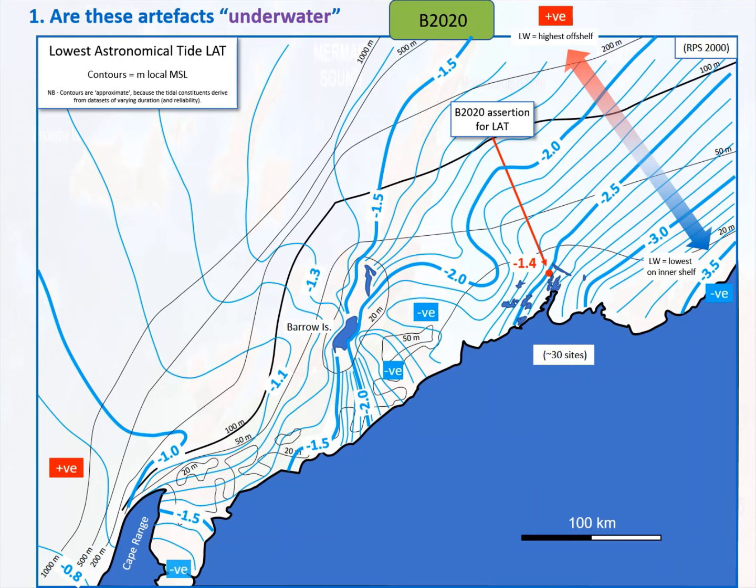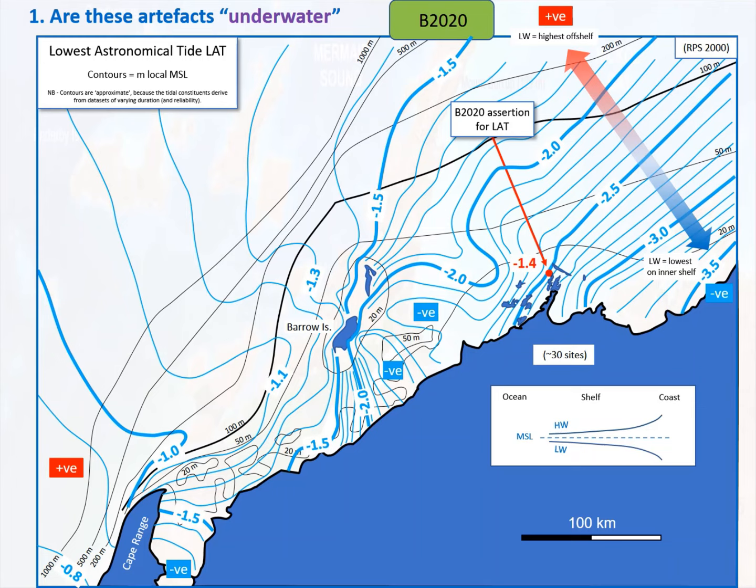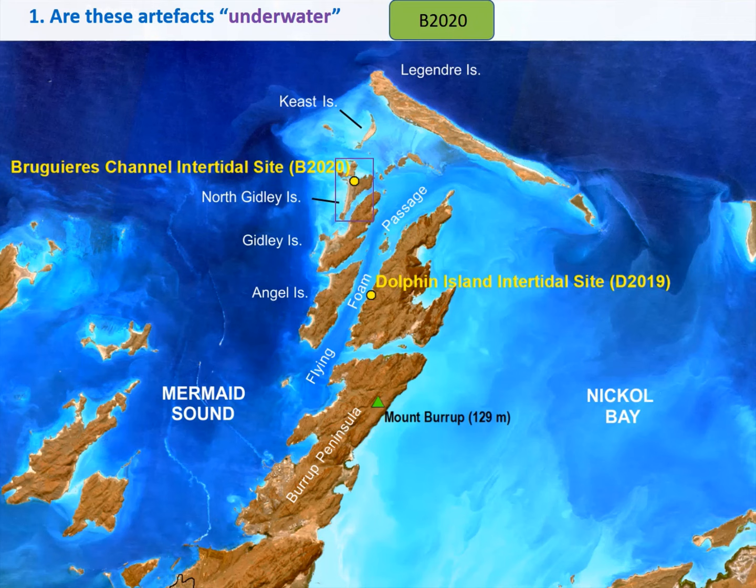And just to explain the shape of that curve, in fact, this one will do best. As the tide comes in and hits the shelf, high water goes up and low water goes down. So our tidal ranges at the coast are large and our tidal ranges offshore are small. That's why the lowest astronomical tide at the coast is very low at minus 3.5 and it increases offshore. Okay. So that's the oceanographic data that says, don't think these things are underwater, right?